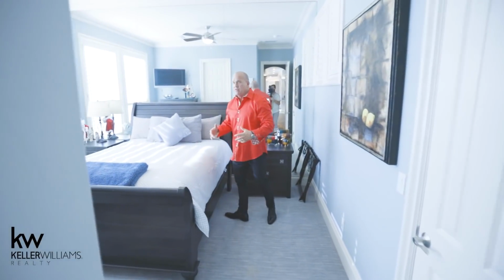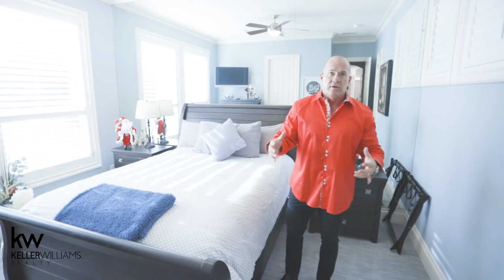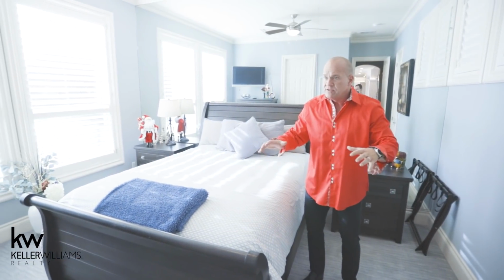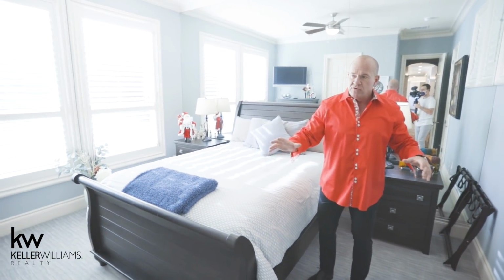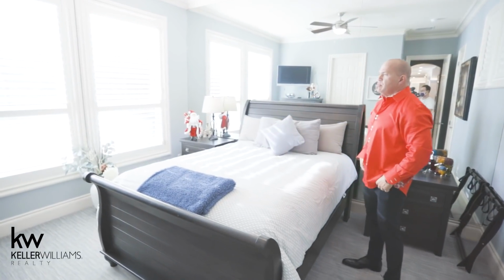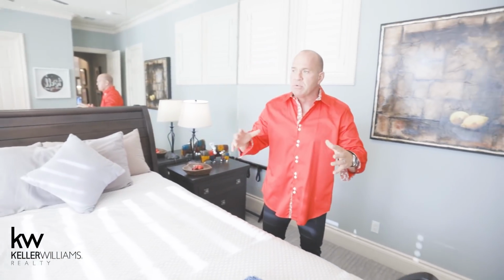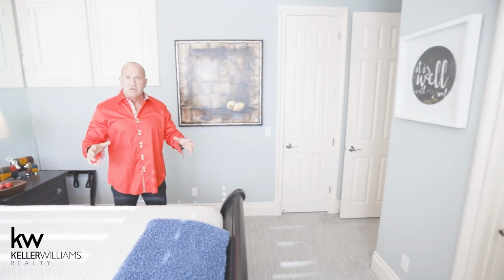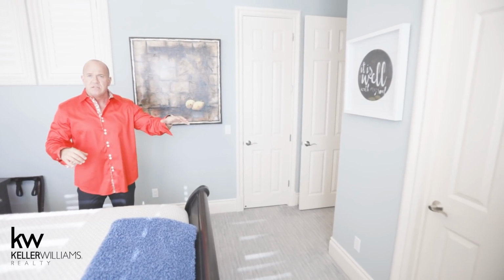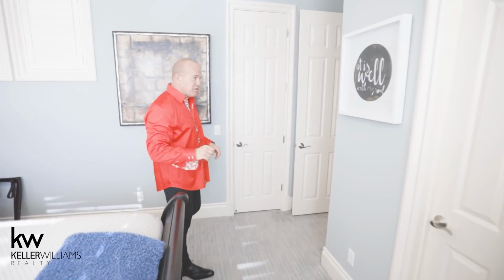this secondary bedroom. Now, here's the great thing. Remember, we're on the first floor. So if you have an older parent coming to visit, you have a first floor, great sized bedroom with full bathroom with a walk-in closet overlooking the pool out back. The location for this room is perfect. Again, anybody who doesn't want to deal with stairs, it's a level entry into this home, and we're on the first floor. But we have one more surprise to show you on the first floor.